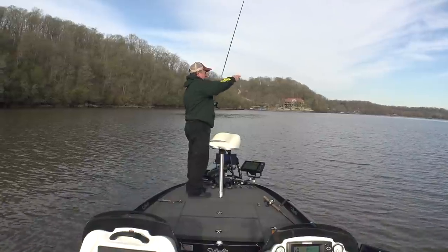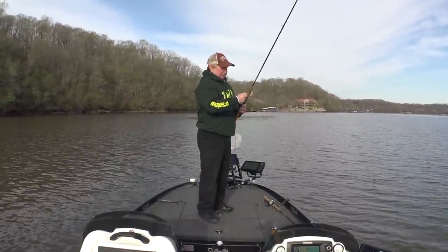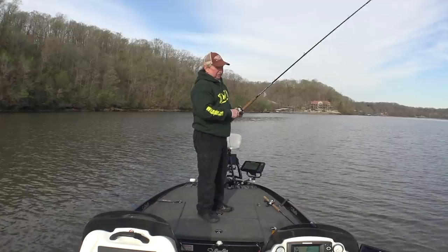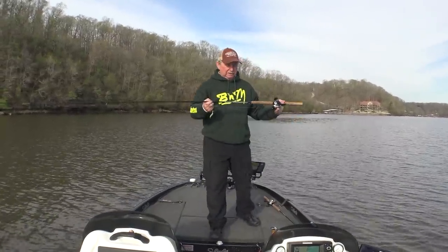Oh, man, they are just hit. They were good. I got a little dirt. Got a little homemade jig I made last night. Just want to see if I can get them to bite it.